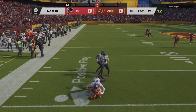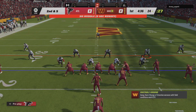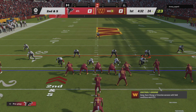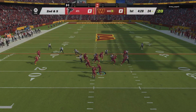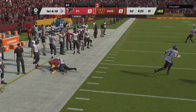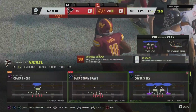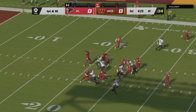Looking left side, and he's got a man. That's Thomas. Stopped at the 24-yard line after a gain of 5. This one complete to Curtis Samuel, and past the 40 before he's out of bounds. 17 yards that time and a Washington first.